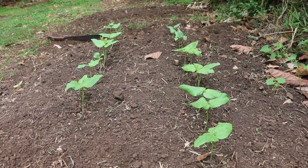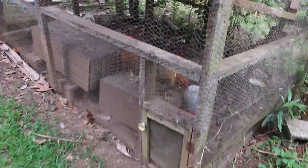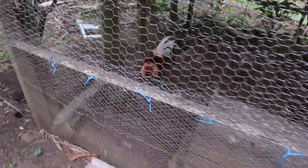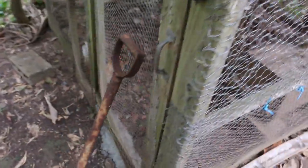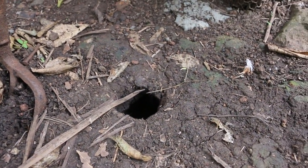Let's go take a look at the chickens. We have had a bad time with chickens lately. The rats got in. You remember all those chicks? The chicks are all gone. All 4 chicks were killed by rats. Take a look at this. See that? They are digging underneath the concrete edges.